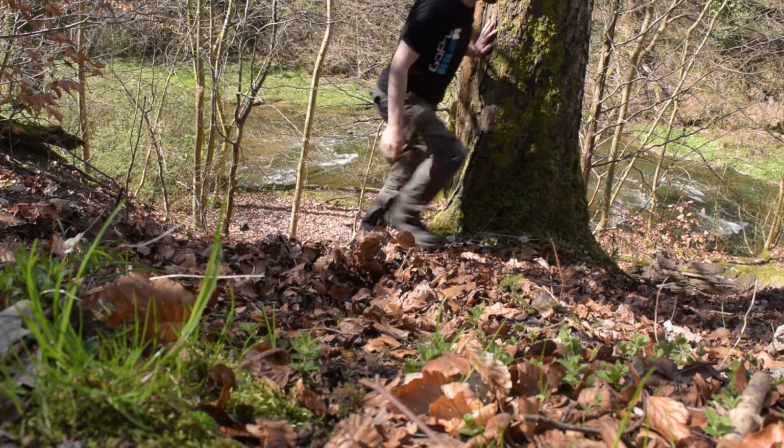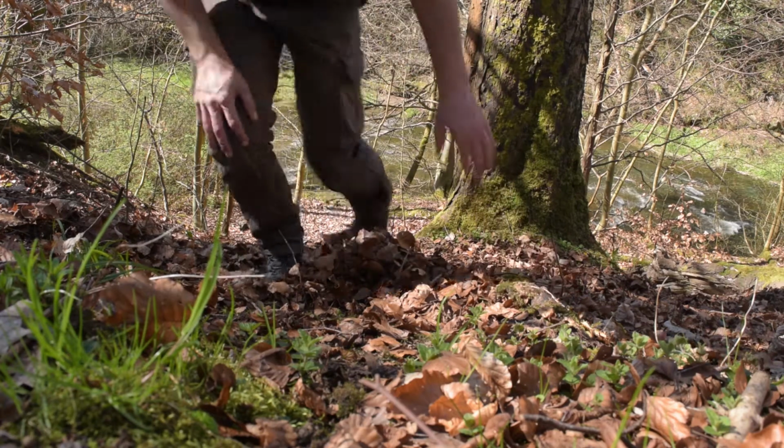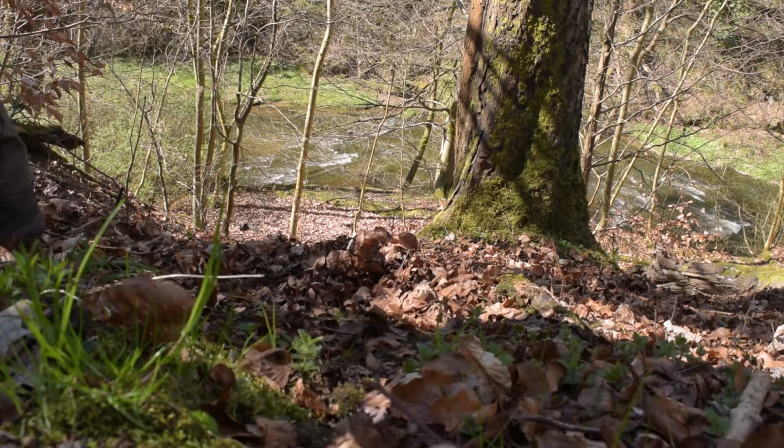Yeah, it's not that way. I am definitely going to fall on my arse if I go that way. Alright, you're coming with me this time. I'm gonna go this way. It looks a little bit safer. Not much safer, but a little bit.